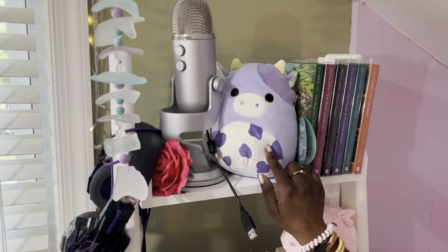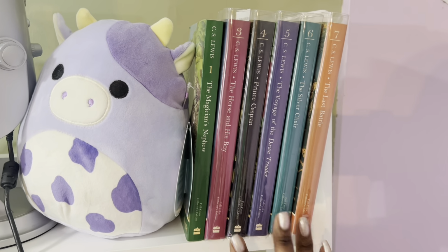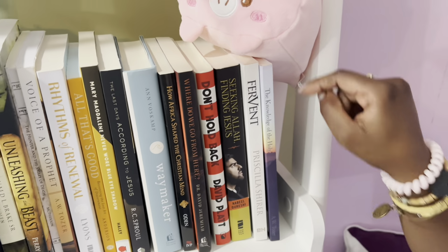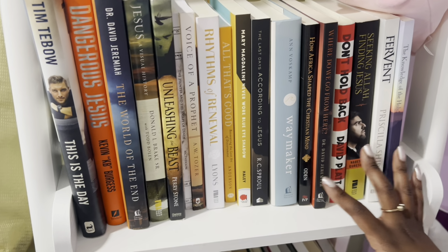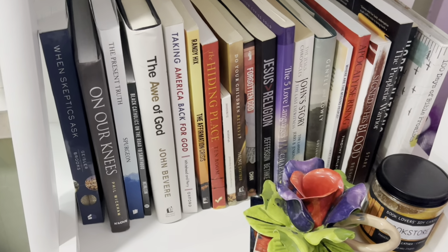This is my nonfiction shelf as well. My microphone and hamburger, my C.S. Lewis. I'm actually collecting this collection, so I only have like one more, which is The Lion, the Witch and the Wardrobe. So yeah, on this shelf is pretty much all the books that I haven't read for nonfiction, but we're going to get into that a few videos later. But just a pan of the entire shelf.